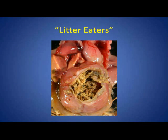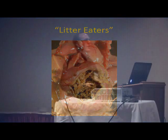Litter eaters: probably the one thing that stands out to me is that it doesn't matter if it's a pheasant chick, a chukar, a turkey poult or a broiler, if it has some type of gastrointestinal disease, it tends to sit around and eat litter. We also refer to that as pica, and it's the bird demonstrating to us that it's uncomfortable.